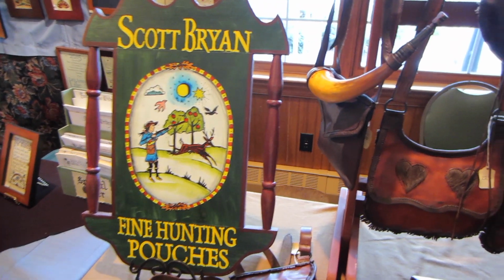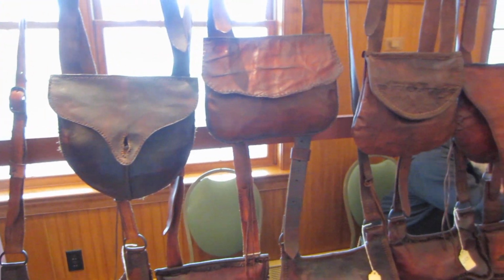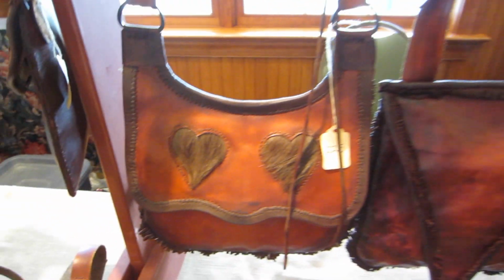Some beautiful hunting pouches here. There were quite a few hunting pouches at the show, and I happened to be in the market for one. I'll show you what I got later on.